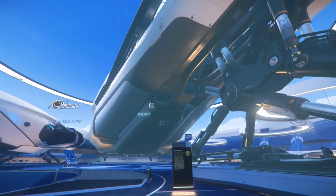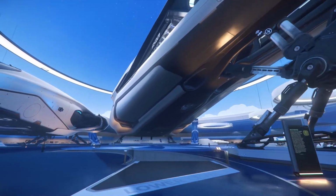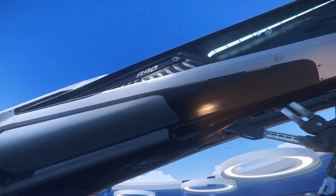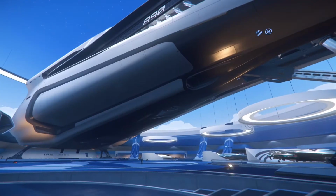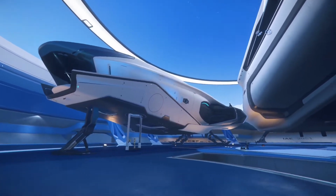Maybe you can with the staterooms. Maybe you can transport some high-end ships, racing ships, or limited editions or something like that. But as far as value, I don't think there's a lot of value here. It's just a really, really cool ship. All right, so that's the top ship that they offer. The next one down is the 600 series.